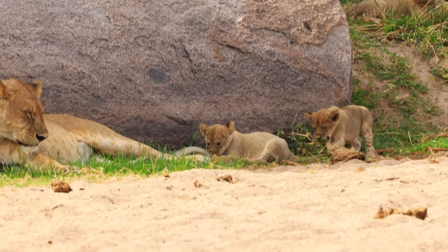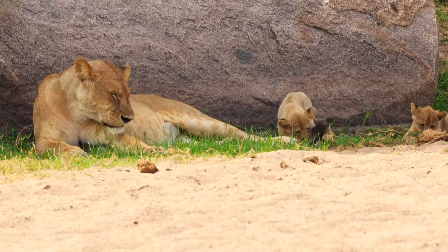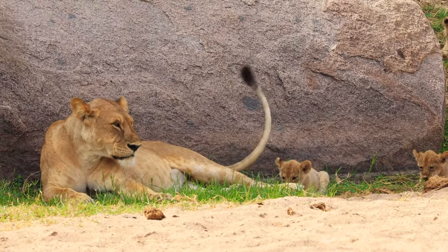And slowly 2 others emerged. So we sat and waited. And then 3 others emerged. So a total of 6 cubs. We got word that they were hanging around.